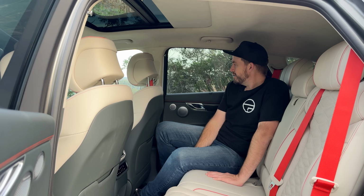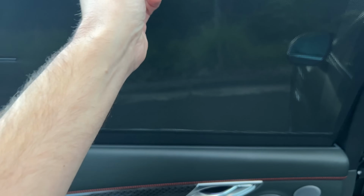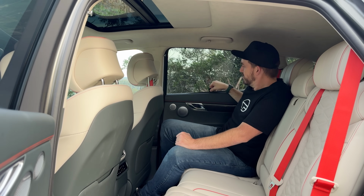in the back. If you need it, because the tint is pretty good, you've got these shades that you can pull up to shade people in the back if you need to. So I like it. It's not impractical at all.